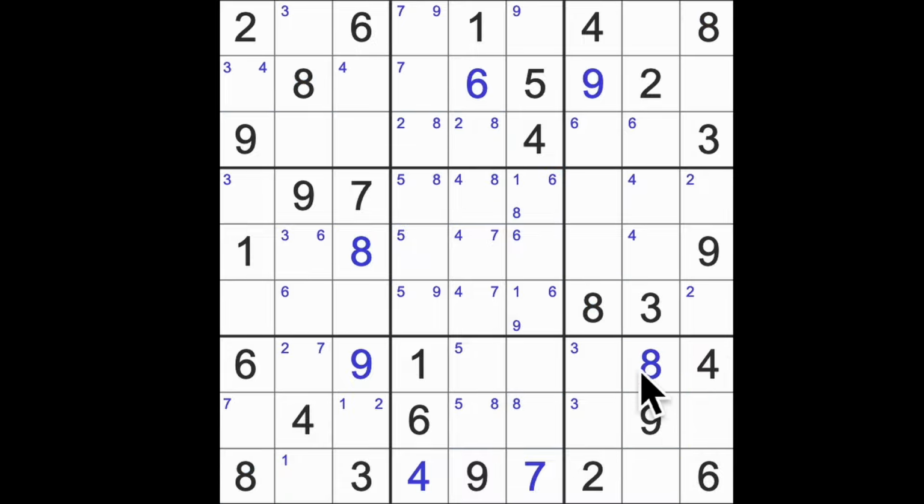Okay, 9's done. Okay, so let's put the 2 and the 3 there. So I already knew that. Where should we go? Should we do this middle block? It's got a lot of candidates in it. We're going to add... Oh, I know. I've got to put up the 3's up here. And that's done. So, yeah, let's do this middle block.